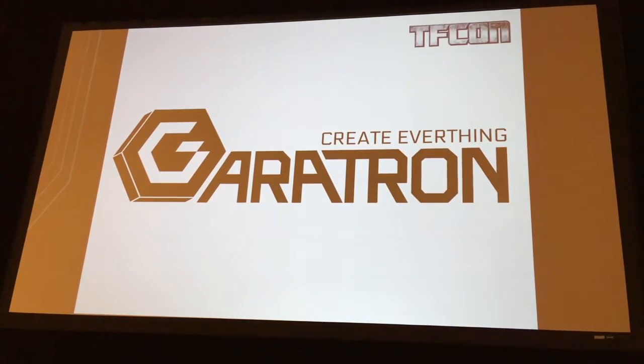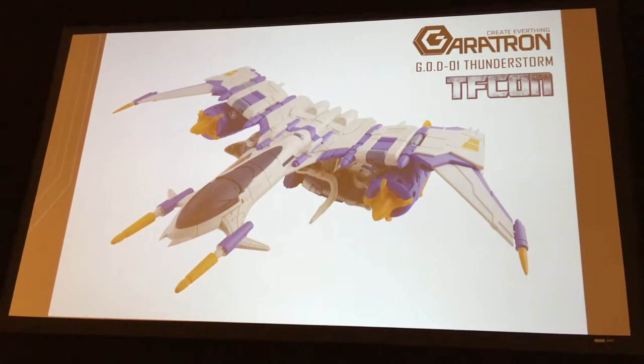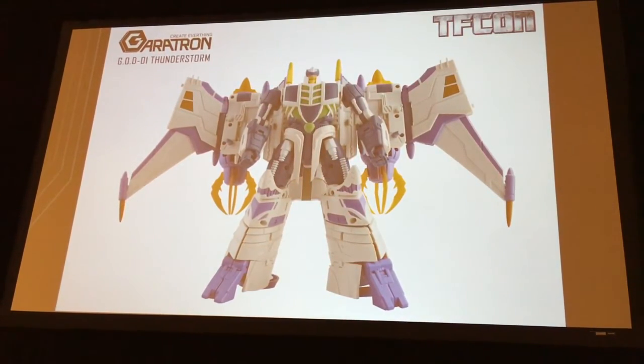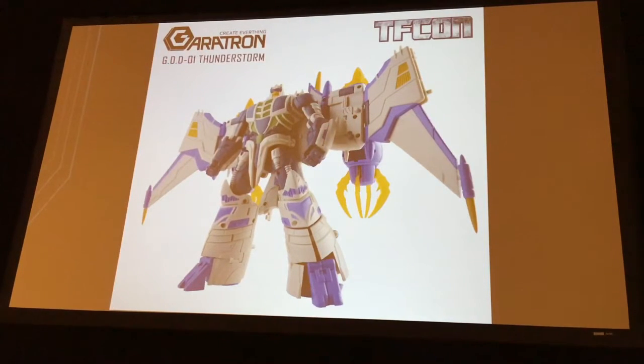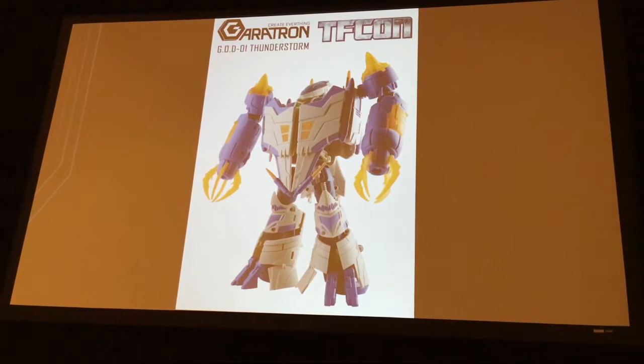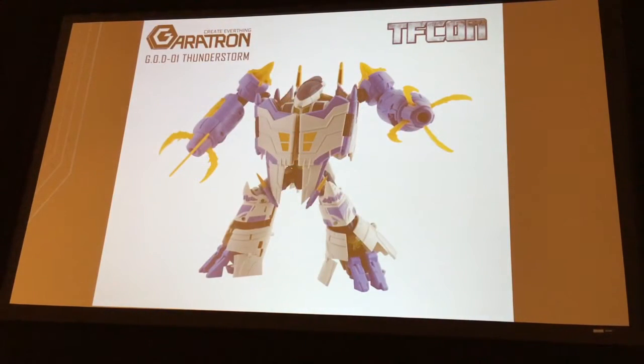Garrotron is a newer company. They're going to start off with a Thunderwing, based heavily off Stormbringer. It's almost ready to go. Again, that's also a figure in the cabinet. It's going to have lots of articulation. Again, his Stormbringer, like siege mode.